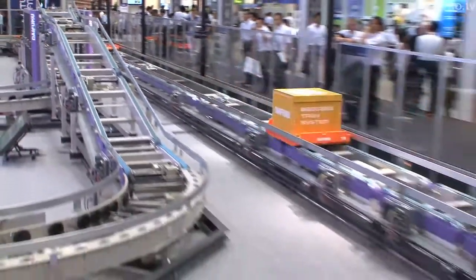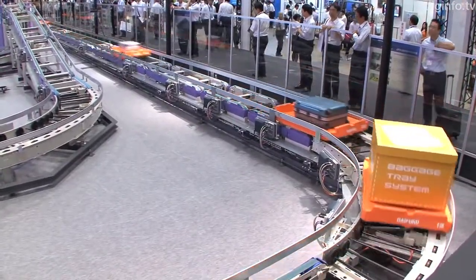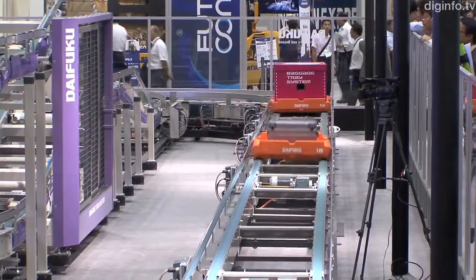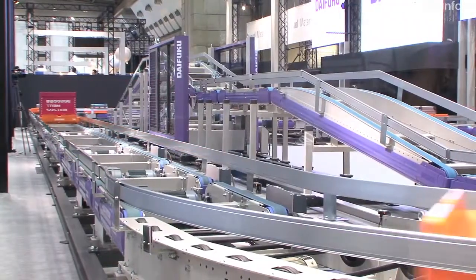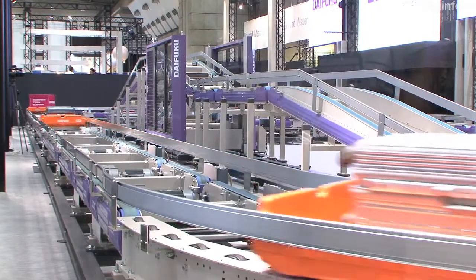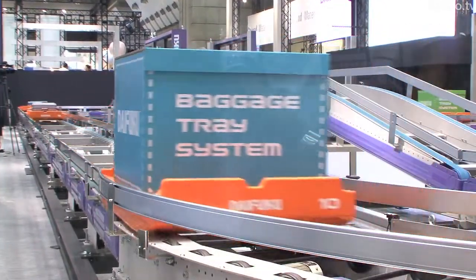The Baggage Tray System, BTS, is an airport baggage handling system developed by Daifuku. Unlike a conventional conveyor belt, this system puts baggage items on trays, one at a time. The BTS achieves a top speed of 600 meters per minute, the fastest in the world. This makes it ideal for conveying baggage between terminals at large airports.